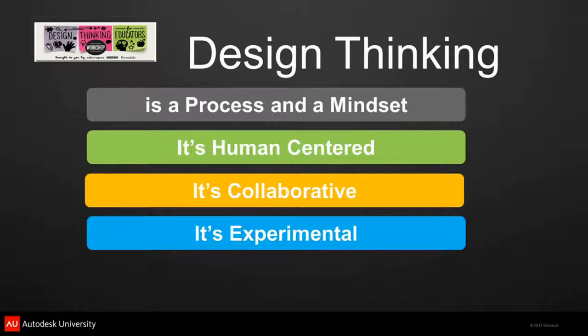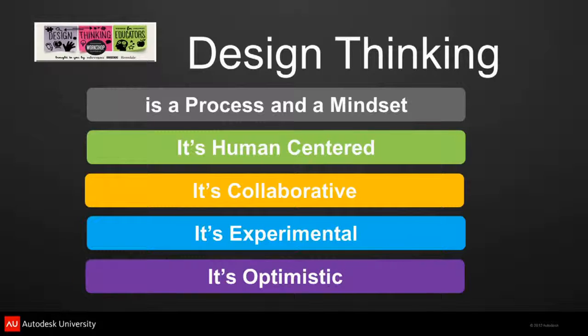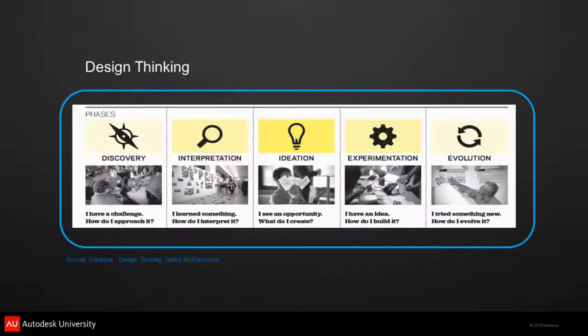That embeds it into your brain, makes those connections in a way that's very different than, I read it in the book and I'm going to give it back to you. Thank you, I took the test. Now I can go on to calculus because I just finished trig. Let's go to the next one. And it's optimistic. So that's what IDEO is saying about it. If we could go to the next one.